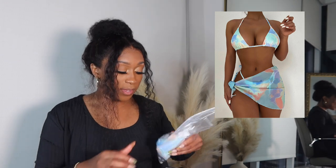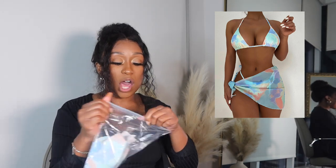Moving on to the final three-piece set. This is the women's swimwear bikini three-piece normal swimsuit tie-dye colorful rainbow bathing suit sexy fashion padded bras. God. And it comes in one color slash print, which is rainbow, which is the one that I got. And as y'all can tell, I love a good three-piece.